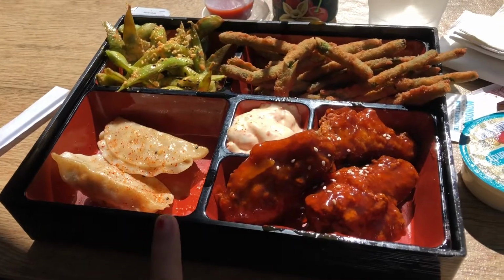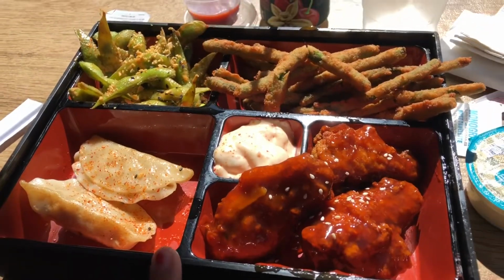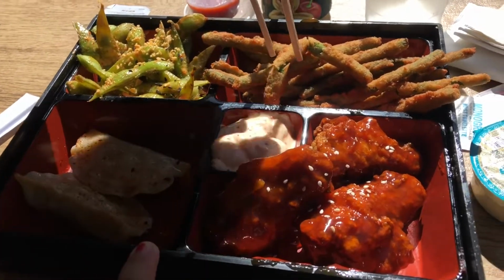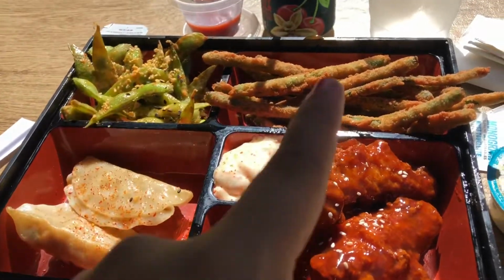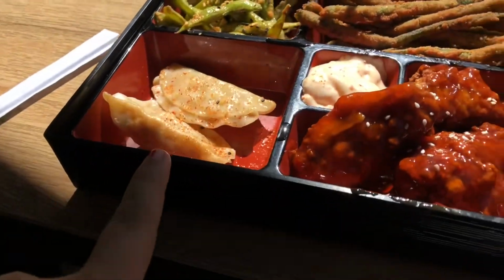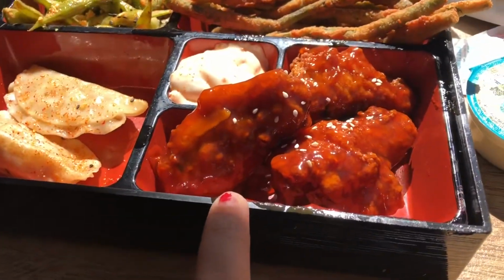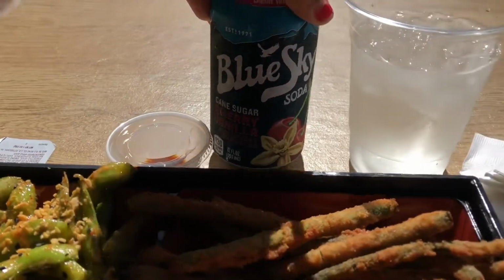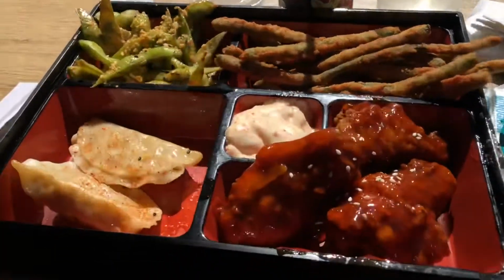Ordered this, and guess what it's called? This is called the poo poo platter, and it comes with green beans fried, chili garlic edamame, wontons, and some wings. We got our cherry vanilla cane sugar soda and the water. We're ready to dig in.